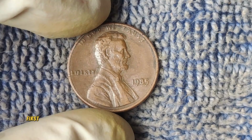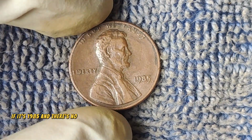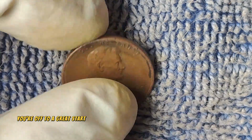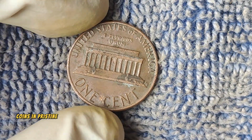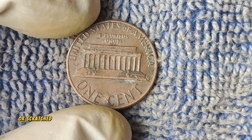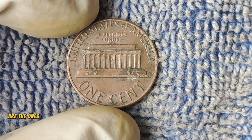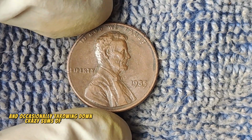Here's what to look for. First, check the date. If it's 1985 and there's no mint mark, you're off to a great start. Next, examine its condition. Coins in pristine, mint state condition, which means they haven't been tossed around or scratched up too badly, are the ones that have collectors drooling, and occasionally throwing down crazy sums of money.